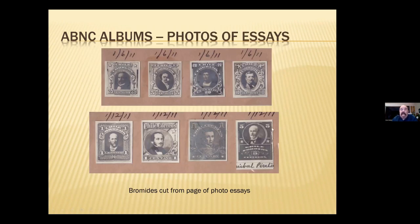Another album that they had on this cardstock are photo essays, which gives you an idea of what they could do with a die. They could take a background die that they had and then take a photo of another die or a picture, and then combine them together and take a picture of the whole thing. And now you had some additional dies, and these all come on large pages, much like that one that I showed you initially from the National Banknote Company.